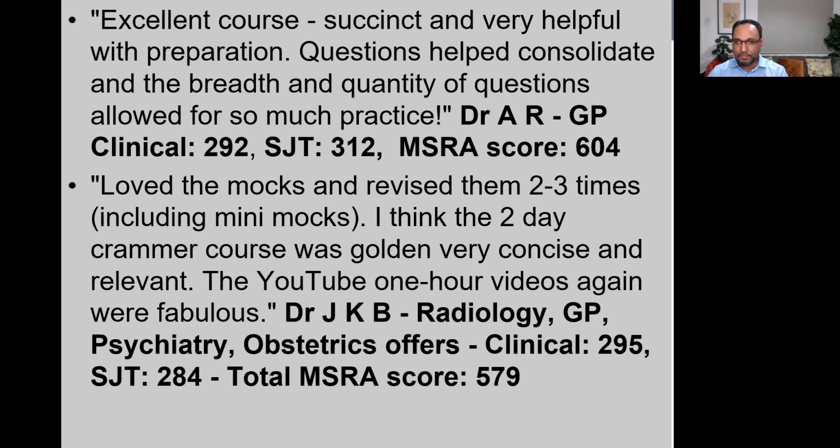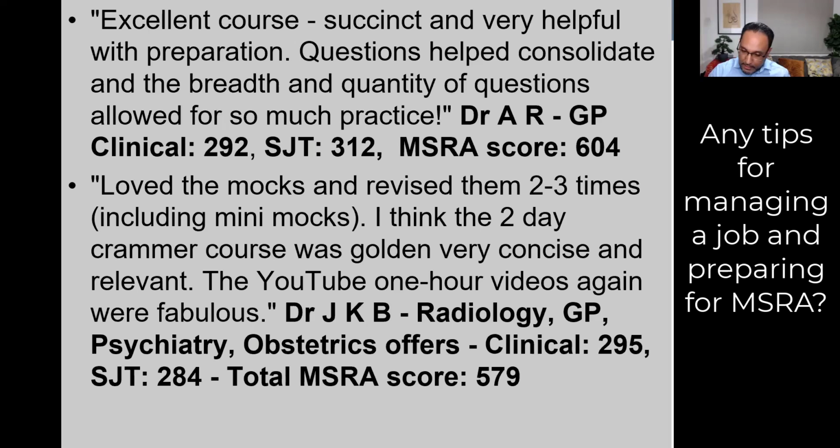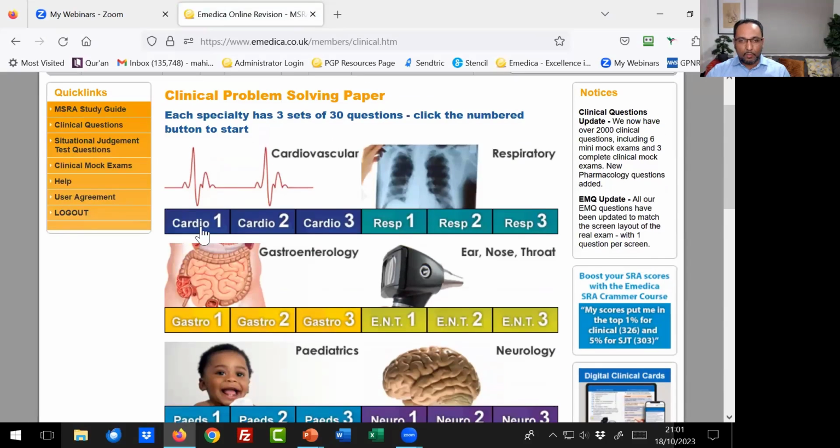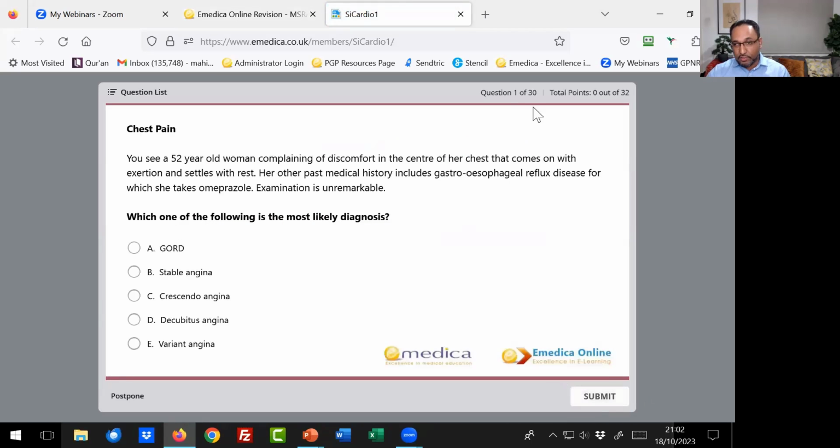Someone said, any tips for managing a job and preparing for MSRA? It's a great question. Start early, and then be consistent. Set yourself some targets and do a little bit every day. For example, if you were using our questions, remember I showed you earlier, you've got the different sections. You could set yourself a target that, one way or another today, I'm going to do all of cardio 1 and all of respiratory 1. And then maybe you get up a little bit early before work and try and bang out each batch, which has got 30 questions.